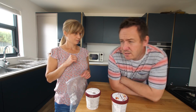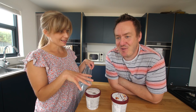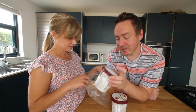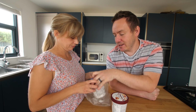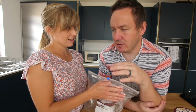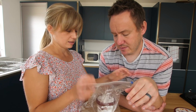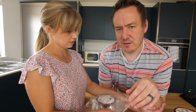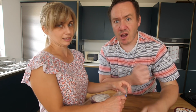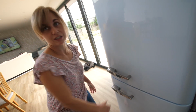So what's the hack then, babe? I got two so we could compare them. We're going to put one in the bag and one not. I reckon we go for that one because that was rock solid. So this is going into a Ziploc, and we're going to put this back in the freezer, even though it hasn't thawed out at all, we've just taken it out of the freezer. And then hopefully it will not be solid. Don't know. Let's find out. Right, 1, 2. And that's it. Hack number one on the way.